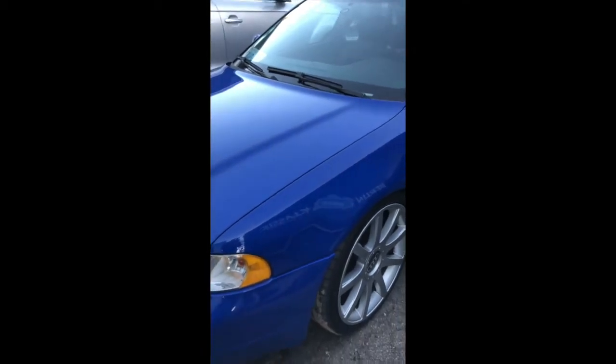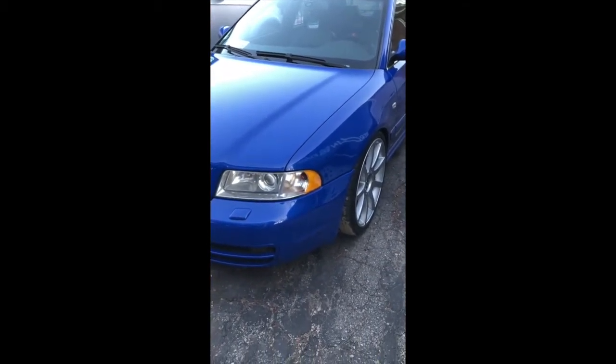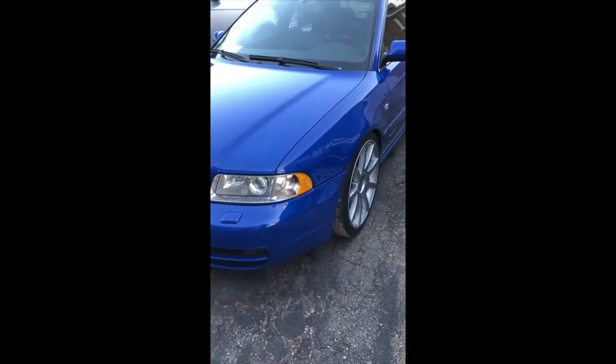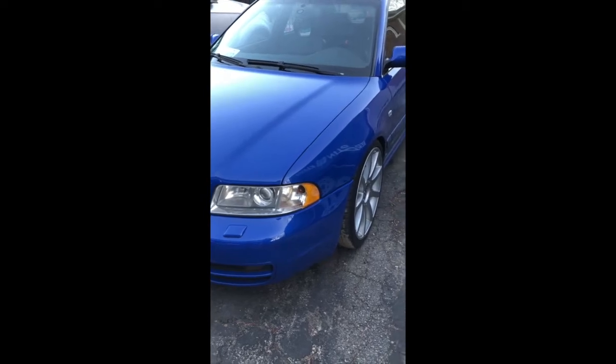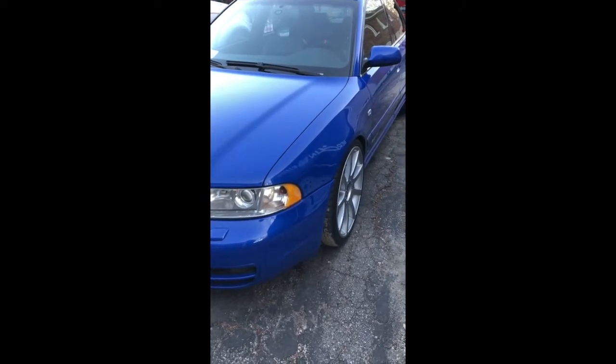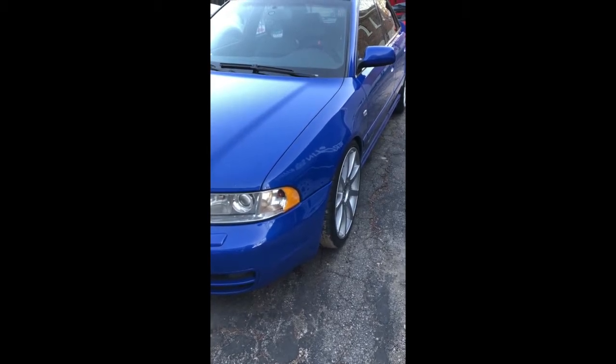car? It's AWE tuned, which I actually really like the AWE tune on this car. When the car is under cold temperatures, it does not allow you to beat on the car until oil temperature and coolant temperature both reach the levels they're supposed to be at. That's when the car truly shines. So this car makes 500 horse on 94 octane and 550 on 110.